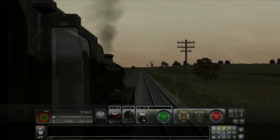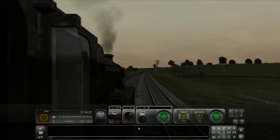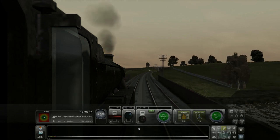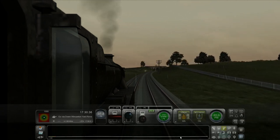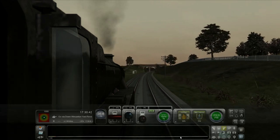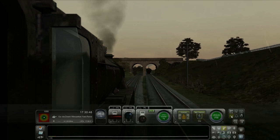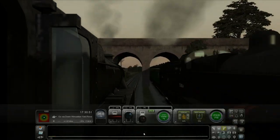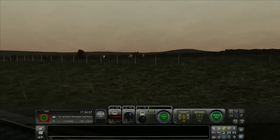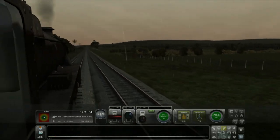Up to 40 miles an hour. Going okay. It should be an easy scenario, so I don't think we'll need to collect water or anything like that in this scenario. I've noticed we've got 3,900 gallons, so I think we're okay. So Wincanton is in 2.8 miles. We've got a little steam engine. Oh, beautiful. Some sheep in the field. Ah, it's a lovely part of the world, this, isn't it?